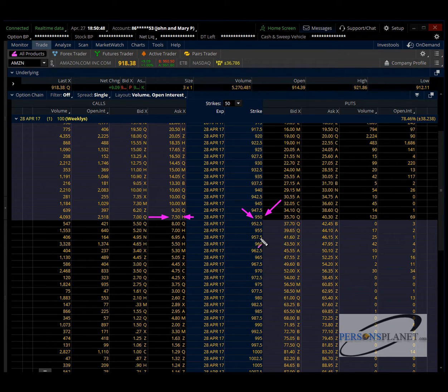So we're really going to need the market to push from a high of 918 all the way up after it's already moved. We're talking about potentially the market going somewhere between 940 and 955, in that zone. So what's the best strategy? These options are darn expensive.